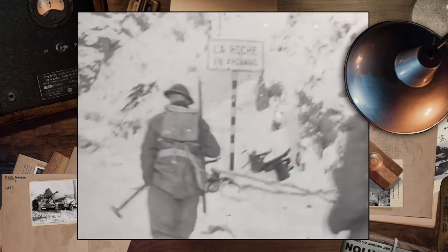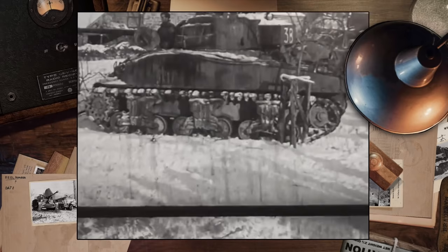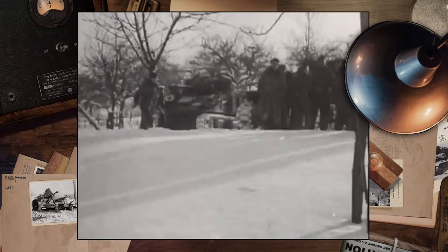In the town of La Roche, the British tank crews also seem to have some fun for the camera. The reel also shows the damage the town sustained during the fighting. You can see a damaged RSO and an abandoned Panzer IV.